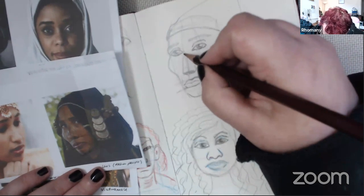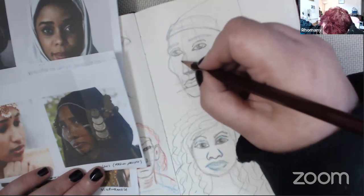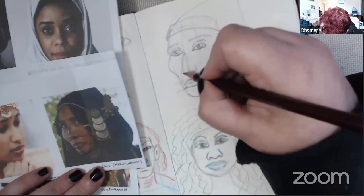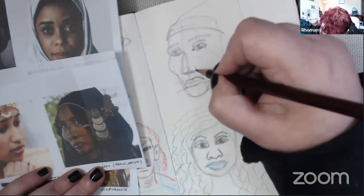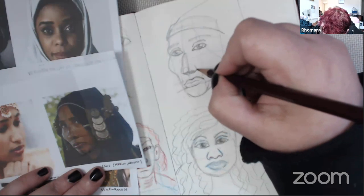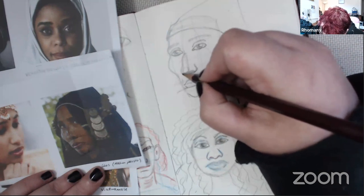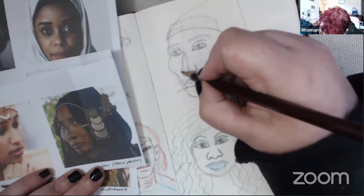I think this nose could be, she's got a little bit more shape to her nose than I've given her, so I'm going to give her a bump in her nose there. And I'm going to make this part of her nose just come out just a tiny bit more. It's a little bit wider than I've actually drawn it, and you can actually see the nose on the other side.